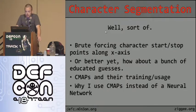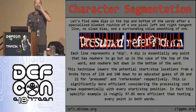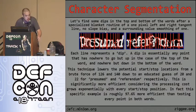Okay, now we're going to go into character segmentation, which is one of the harder parts of this. You could brute force character stop points along the x-axis, but that's exponentially challenging, and it's just really not a good idea. So what I did is I came up with a bunch of educated guesses, and then I use C-maps, and I go into their training usage and why I use C-maps instead of a neural network. I'll go into that shortly.